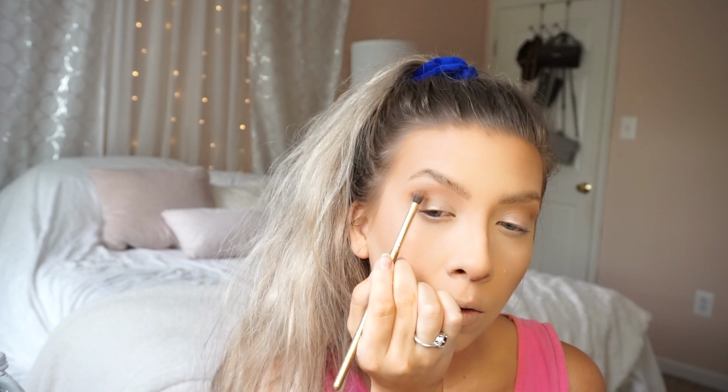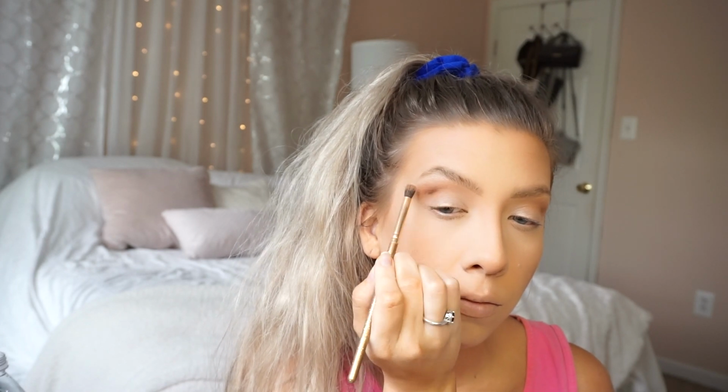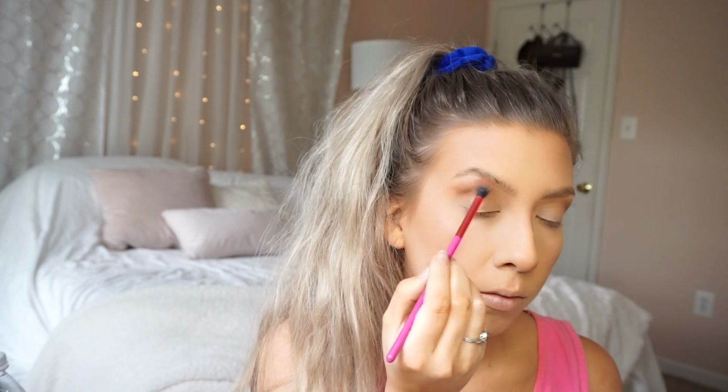This warmer brown, right on a little bit above the crease, not exactly in it, but a little bit above, just because we want everything to sit high. I don't want to put it right in the center of where my arch starts. I kind of want to flick it out, but lightly. Can you guys see how I'm blending that outwards? Kind of like in a swoopy motion.